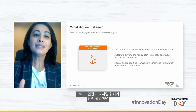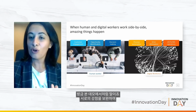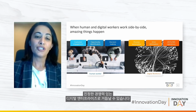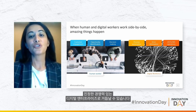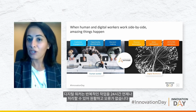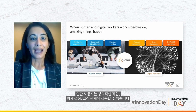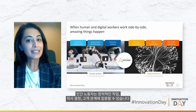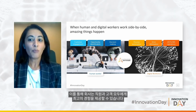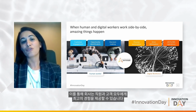And when humans and digital workers work side by side, like the demos you just saw, complementing each other's strengths, only then can you achieve that truly competitive digital enterprise. Digital workers work 24/7 on repetitive tasks, making them seamless and error-free. And human workers concentrate on the creative tasks, decision-making, customer relationships. This helps both the employees and the customer have the best possible experience at your company.